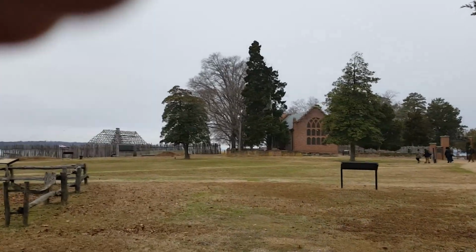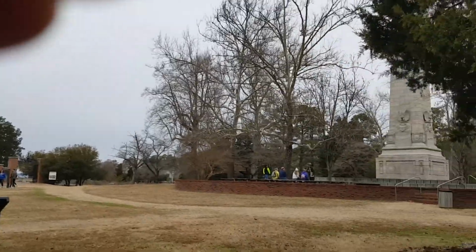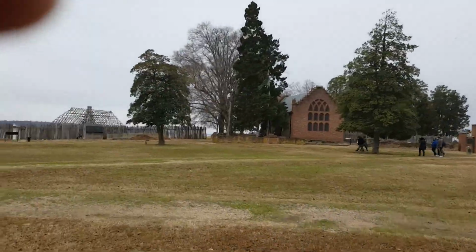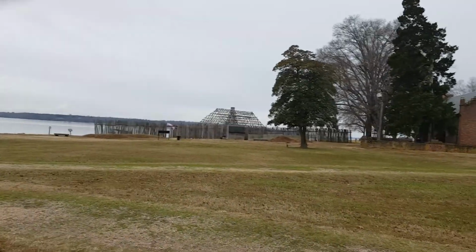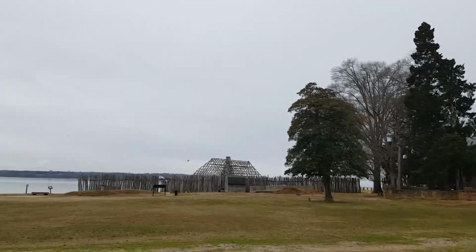off of Main Street. And there's some of the folks that were on my bus. You can see him talking to the park ranger there. He's teaching them a thing or two. But there's the church. We're going to go inside there in a minute.